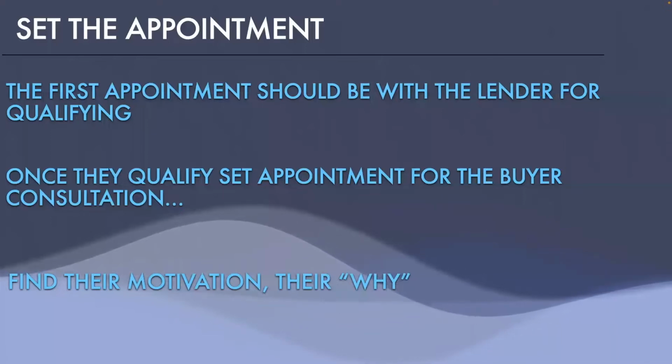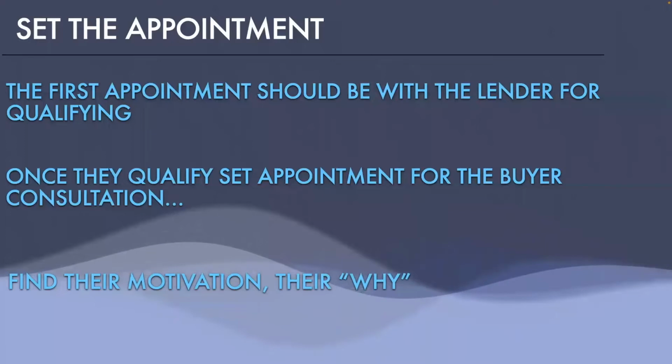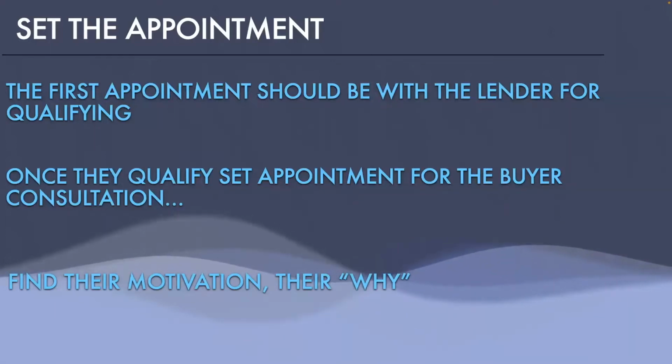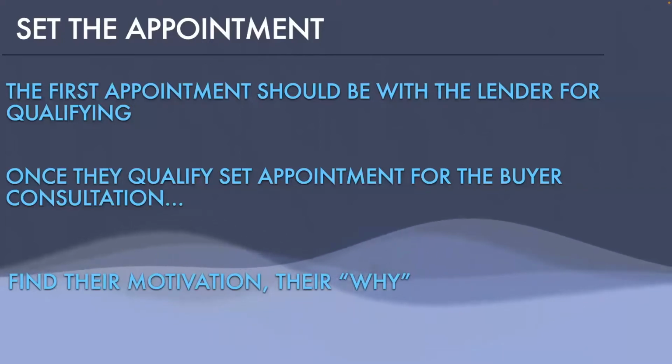So this is really key in the consultation: that conversation is to continue to ask why over and over again. So when you ask the buyer, well, why is a 3-bedroom, 2-bath important to you? And they give you that first answer. Tell me more about that. What will it look like when you get the 3-bedroom, 2-bath?